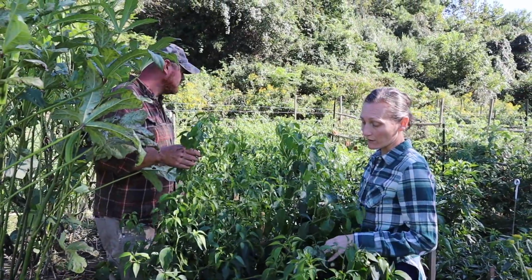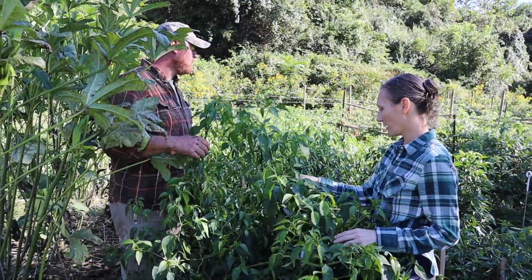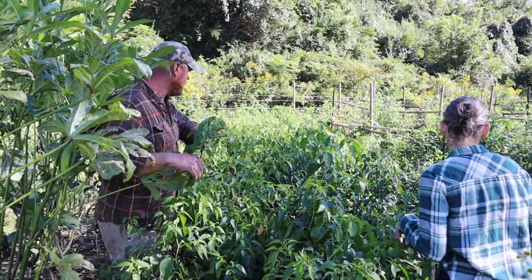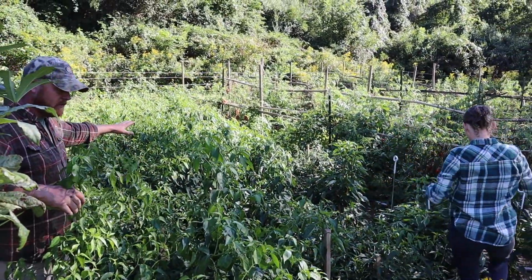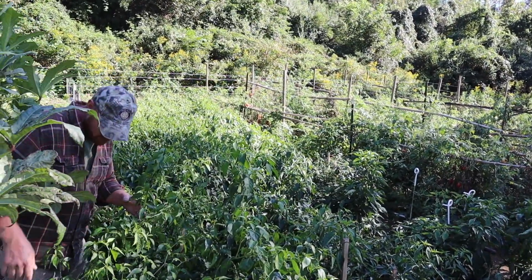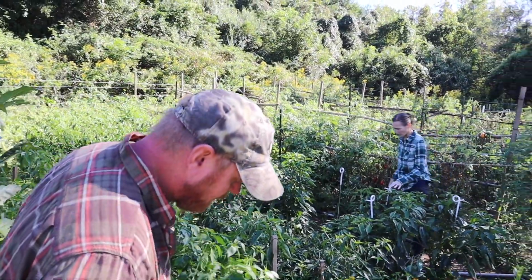Yep. We may get a frost sooner than we think though, because it's been getting a little bit cold at night. So, but hopefully not. We need to pick tomatoes again. Yeah. But all this is peppers through here. Yeah, it looks like a jungle. We've never had a jungle of peppers, so this is really cool. We have been putting up canning peppers and things like that. We've been doing a lot of chilies and our burritos. Yes.